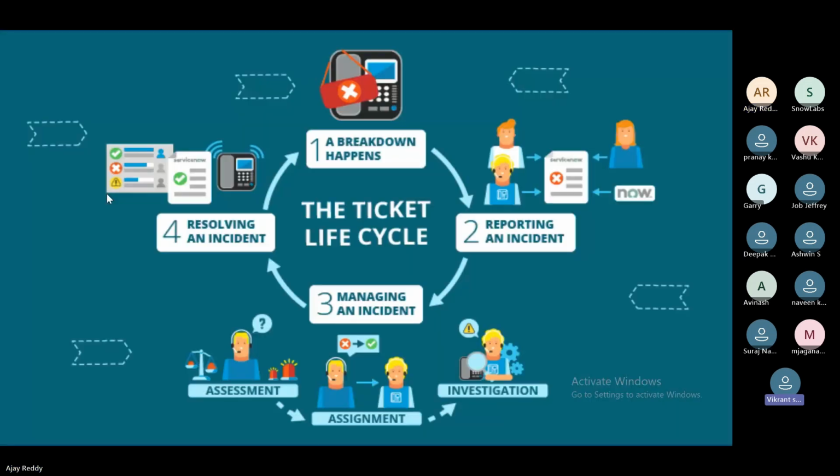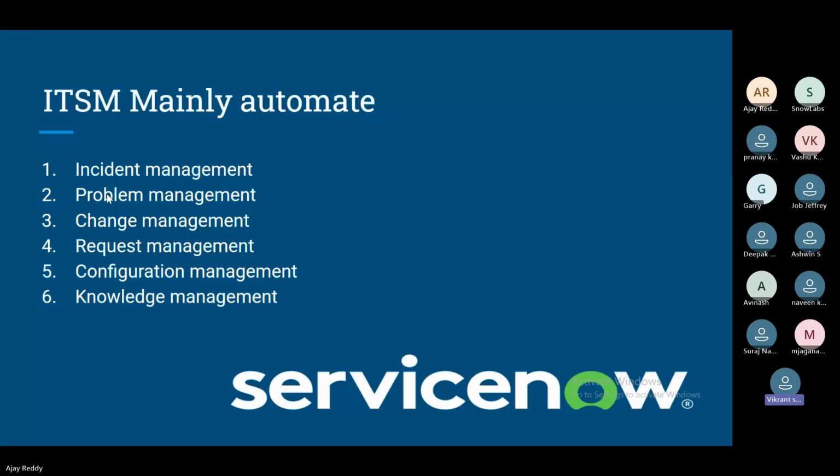There are different job roles in ServiceNow, development and administration. Administrator is one kind of job role, and developer is another. Two different job roles are there. An administrator is not going to code anything; they are just going to handle administration, data management, and user management.